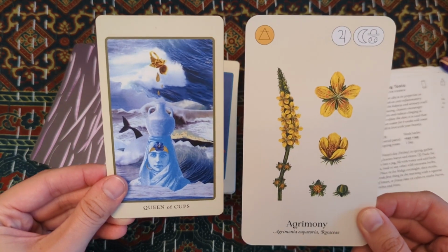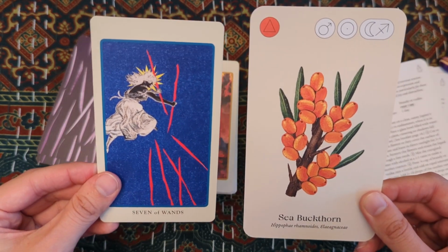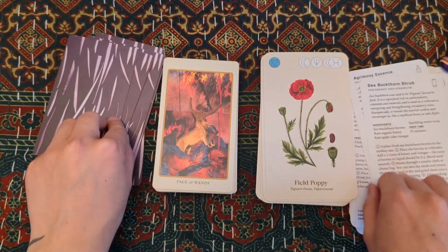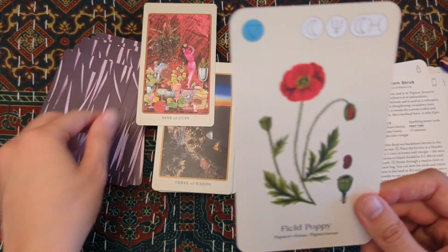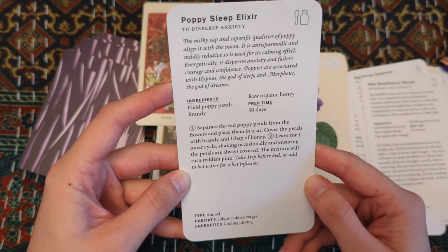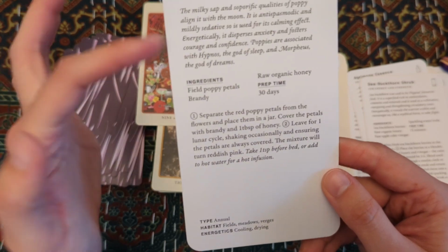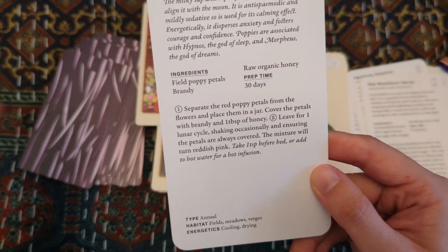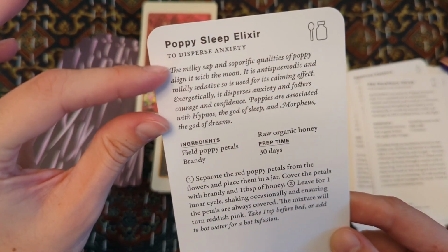But this is another extremely, extremely nurturing combo. I like these together. These are quite fun. I will say that this deck doesn't have the best information, mostly because it's a remedy deck. So the backs are mostly just a recipe, so recipe cards, and I've mainly been using them for divination. So it gives you a little something.